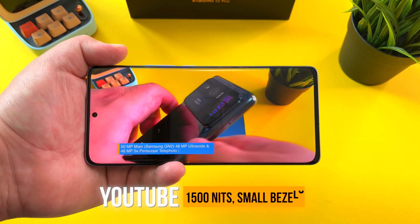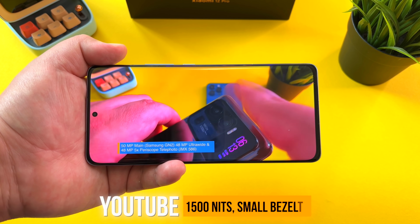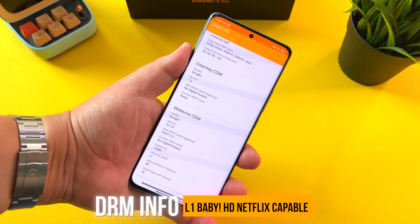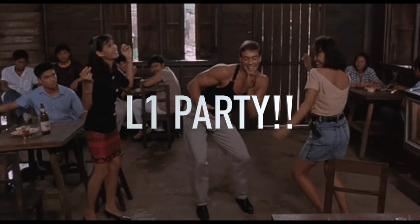Of course, YouTube playback with that 1500 nits of brightness, small bezels, that center punch hole. Look, you'll have great content viewing and DRM Info, L1 baby, HD Netflix support. That means it's a party here. L1 party on Frankie Tech.